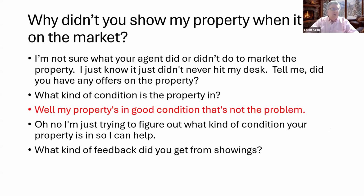What do you mean they didn't market my property well? I'm not sure what your agent did or didn't do to market the property. I just know that it never hit my desk. So tell me, what kind of offers did you have on the property? Again, you're bringing it around to a question. What kind of condition is the property in? Well, my property's in good condition. That's not the problem. No, I didn't say that. I'm just trying to figure out what kind of condition your property's in so I can help. What kind of feedback did you get from showings? I never got feedback. That SOB never called me back after I listed the property.